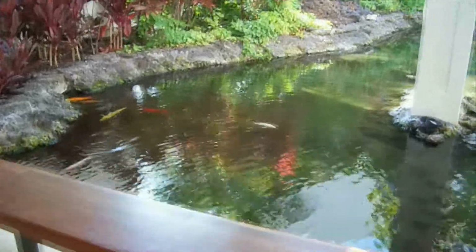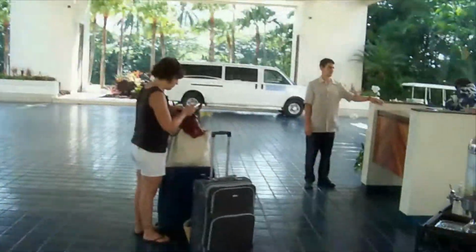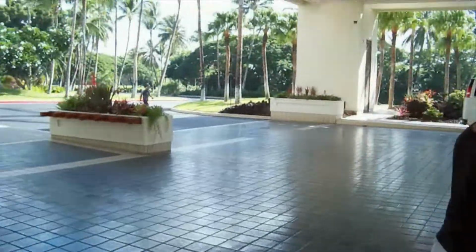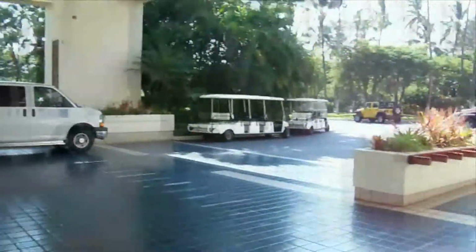Lots of Americans here. I think we're the only British people in the entire hotel. I've not heard another non-American voice here, apart from Hawaiian. And there's a big roundabout here where all the cars park. Morning.